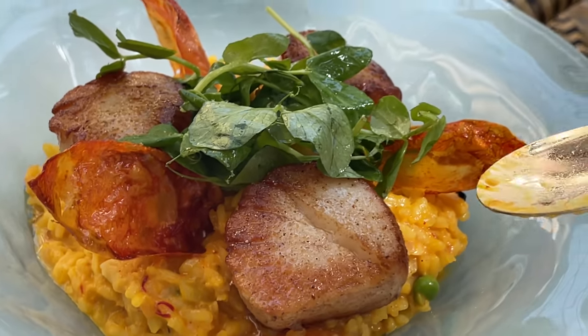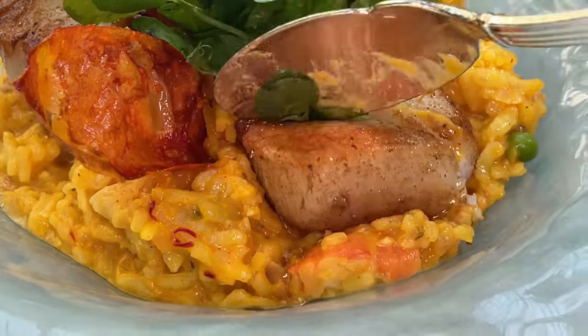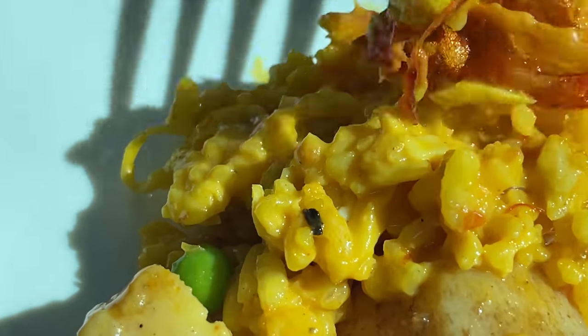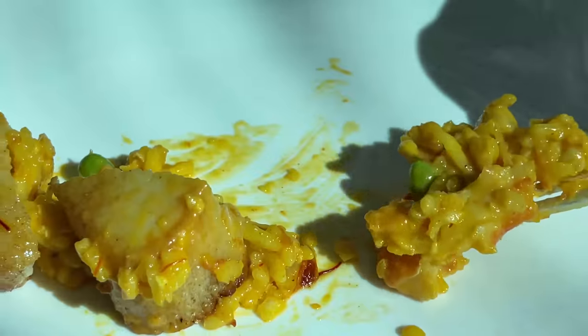This dish here, the scallops over lobster risotto. I mean, this looks so good. Look how tender the scallops are. You can see bits of lobster here. This is so good. This thing is perfect.